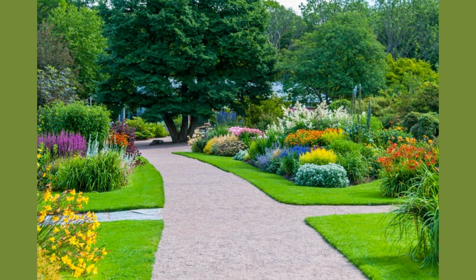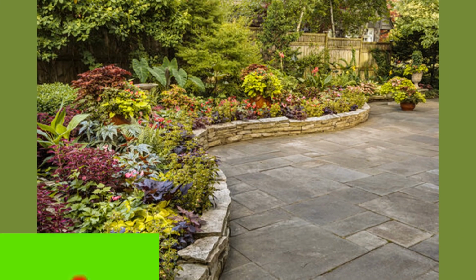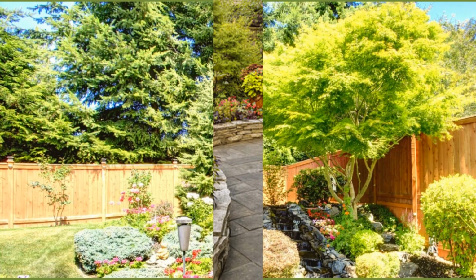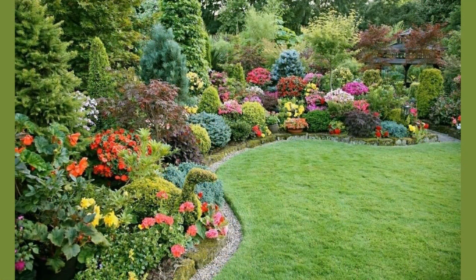4. Wildlife gardens. Creating a garden that attracts wildlife can enhance its beauty and contribute to local biodiversity. A. Pollinator gardens. Pollinator gardens are designed to attract bees, butterflies, and other beneficial insects. Incorporate a variety of flowering plants that bloom at different times, providing food sources throughout the growing season. Consider adding a water source, such as a bird bath, to support wildlife.